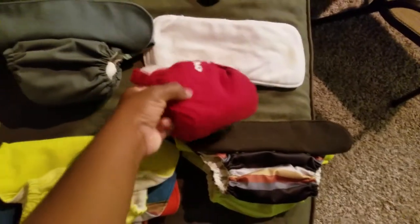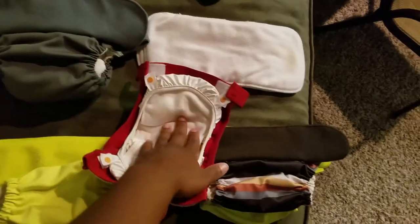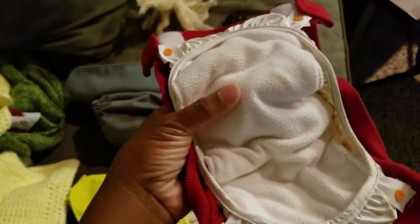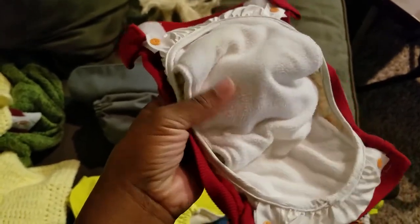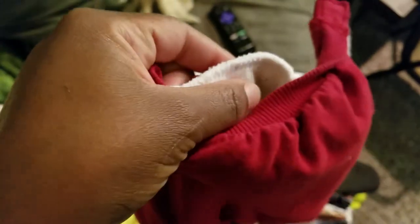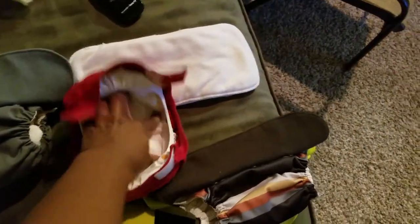And my first baby, I used gDiapers, and I really loved gDiapers, and I had a lot of great things to say about them, including never having diaper rash. This insert right here keeps skin dry. Actually, when it's wet, it does not feel wet at all. You feel the wetness back here, and so I'd put my finger back here to see exactly how wet this is, because if I put my finger here, it would feel dry to the touch. I really like that and appreciated that very much. They're easy to clean.